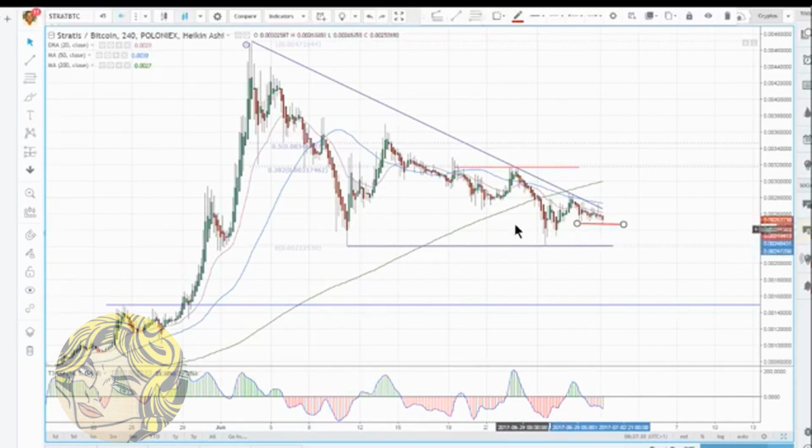So quite often though, and remember this, third touches of trend lines quite often are false breaks. So I would not be surprised if Stratis comes back here and dips a little bit below to try and trick everybody short or to cover and then bounce hard. So that's what we could see in Stratis if it doesn't hold on.